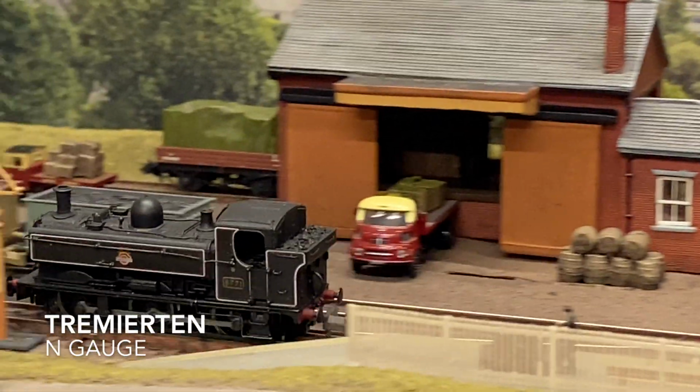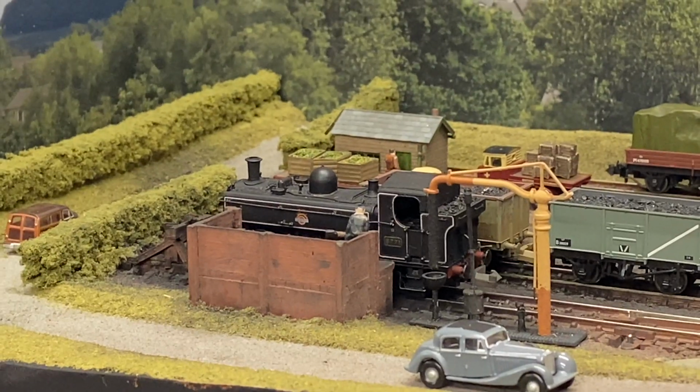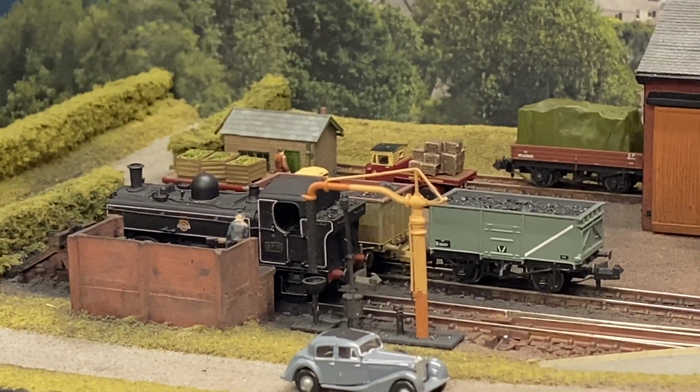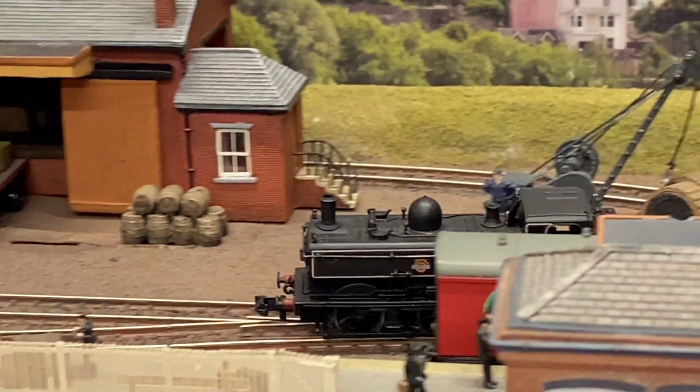Now, as we were going round the exhibition, I was getting a little worried, and that was, I hadn't seen a Great Western themed layout. Well, fortunately, there was one at hand to save the day.